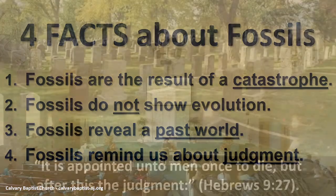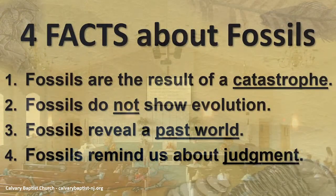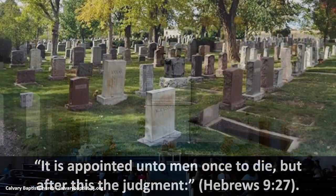Number three, fossils reveal a past world. Fossils tell us there was once a time the earth was very different, where things were bigger and healthier and lived longer than they do today. And number four, fossils remind us about judgment, a time when God destroyed a whole world because of his anger against sin.